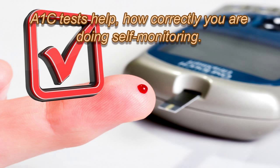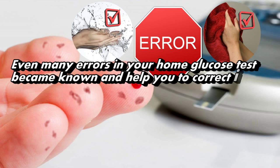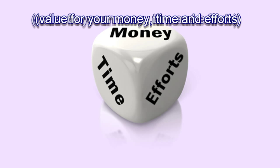A1C tests show how correctly you are doing self-monitoring. Even many errors in your home glucose test become known and help you to correct them. Value for your money, time and efforts.